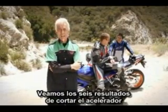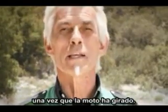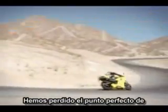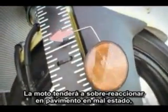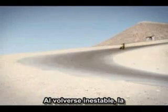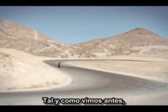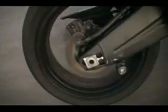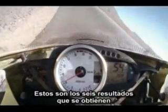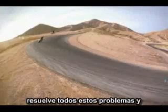Let's look at all 6 of the off-the-gas results and see why it's so important to follow the throttle control rule and get back to the gas as soon as possible once the bike is turned. Weight transfers forward, changing our available traction. We've lost our suspension's mid-stroke sweet spot. The bike will tend to overreact to rough pavement and can become a bit twitchy. By creating some instability, the bike initially tends to run wide. As we saw before, we lose ground clearance on both ends of the bike. And lastly, the bike slows down. These are the 6 results you get from waiting too long to get back on the throttle. Getting back on the gas as early as possible solves all of these.